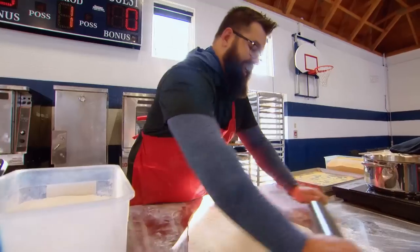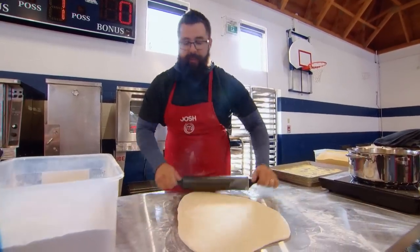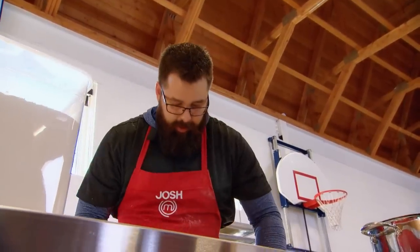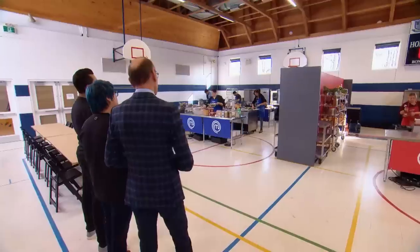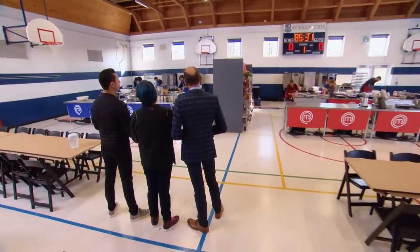We have to make 11, 12 sheets of pizza. But we're cooking for 161 kids. Like, that's a crazy amount of people. How many doughs you got down? 1, 2, 3, 4, 5, 6, 6. Okay, almost there. I don't know about you guys, but you know, we're all dads.